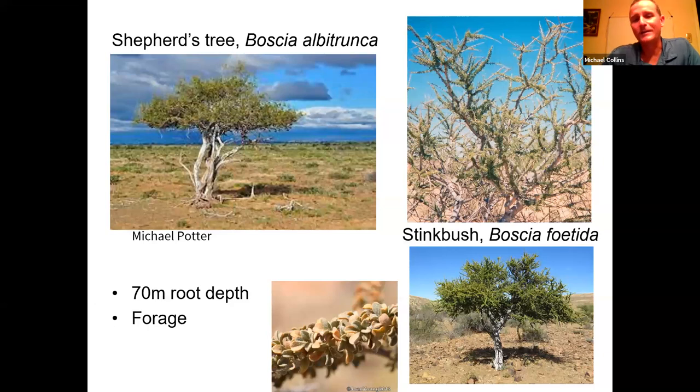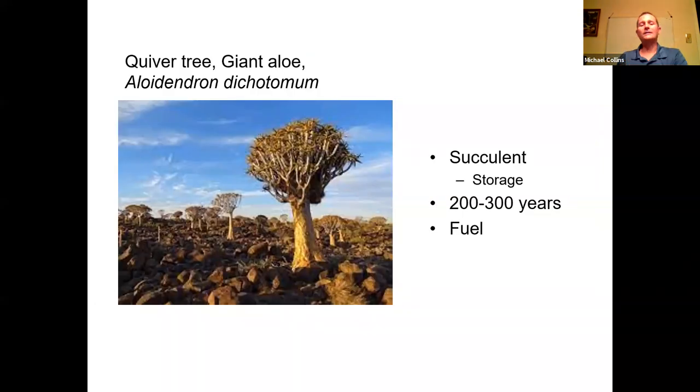And growing up in Arizona, I took a geology class and had a professor who had a corpse flower growing in his backyard. And so I saw this stink bush, and I was like, what's the story with that? And like corpse flower, this thing is fly pollinated. And so its flowers are just awful smelling, attracts flies for that pollination. And so these two trees, stink bush and shepherd's tree, both in the same genus, were, I thought, pretty interesting.